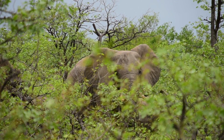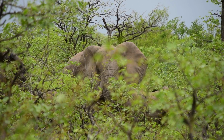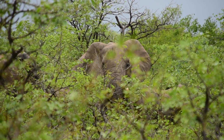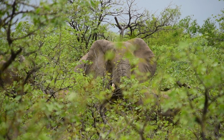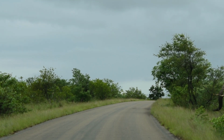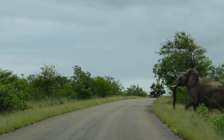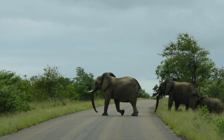What we've realized from our trip to the northern part of the Kruger is that the animals are very much more skittish than the animals in the south. And there's a lot of elephants. So prepare yourself for a lot of elephant sightings. Which I love. Just look at the sass of this matriarch mother.